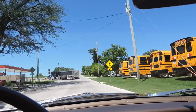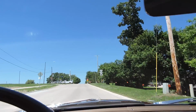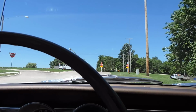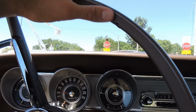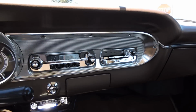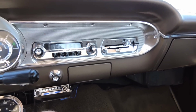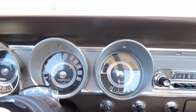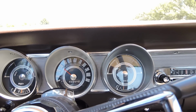As far as our shocks go, the shocks feel good, the brakes feel really good. We got just regular drum brakes and they stop great, no pull left or right. Does have power steering, and the front suspension and stuff feels really nice on it. Again, the chrome trim and all that stuff along the dash applique is in fantastic shape. Really, really nice. Crystal clear gauges. There's no doubt that this is a 70,000 mile car in my opinion.